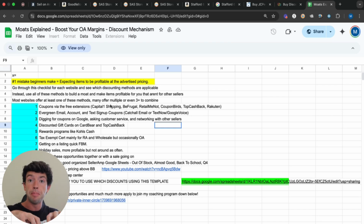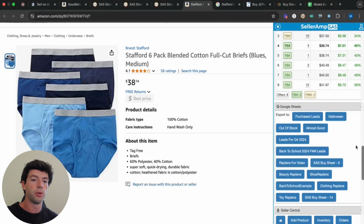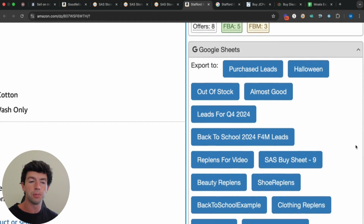And always look to combine these different opportunities too. On a coaching call with my guys last night, we were talking about a Yankee Candle opportunity where there were actually multiple discounts we could stack together, and nothing was profitable without it, but a ton of stuff was profitable with it. As well as just keeping good organized spreadsheets in the SellerAmp Google Sheets feature is really helpful too, where we can just one-click export our items to an almost good spreadsheet if they're almost there, or an out-of-stock spreadsheet if they're good, but they're just out of stock, right?